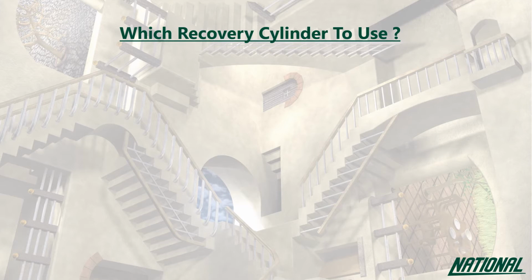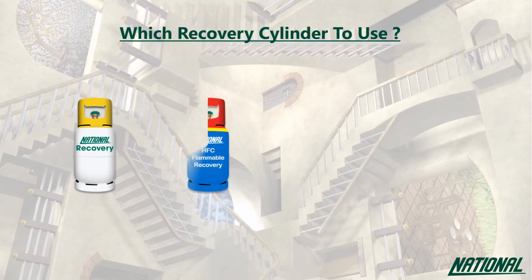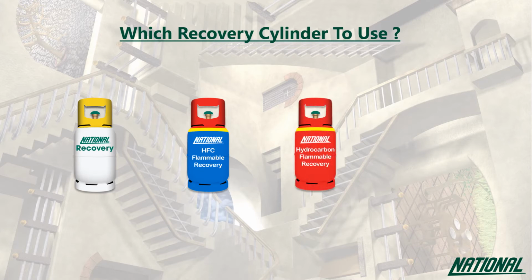At National Refrigerants, we offer 4 different types of recovery cylinder. There is the standard recovery cylinder. This is the most common type and should only be used for A1 non-flammable HFC, HCFC refrigerants. Next, there is the A2L mildly flammable HFC, HFO recovery cylinder, and this should be used for all A2L refrigerants. Then we have an A3 highly flammable hydrocarbon recovery cylinder for use in recovering R290, R1270, R600 and R600A.